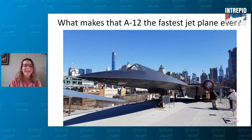I want us to take a second and look at the A-12, and tell me what you notice about it. What do you see? Look at the top, the bottom, the front, and the back, and see if there's anything interesting about it, anything that you might have questions about, just anything at all.